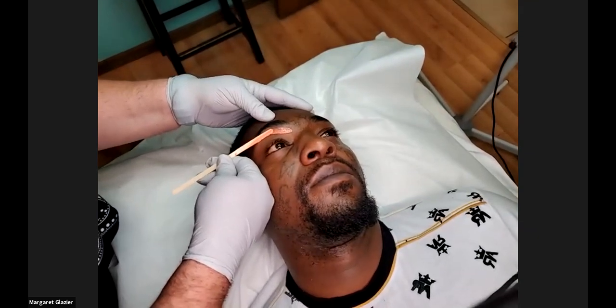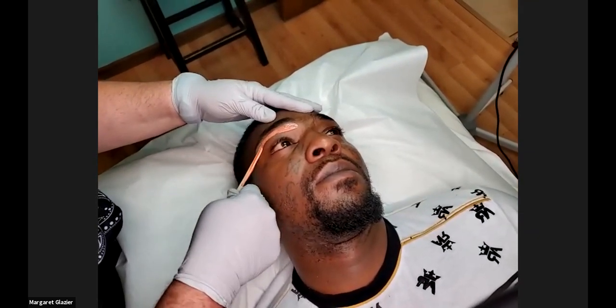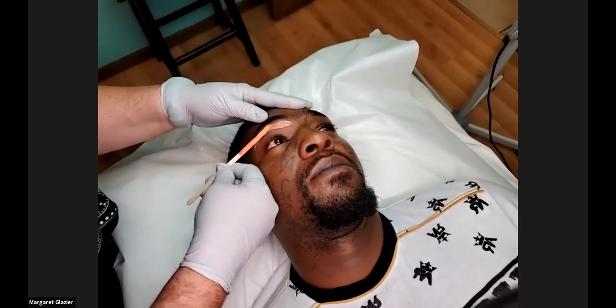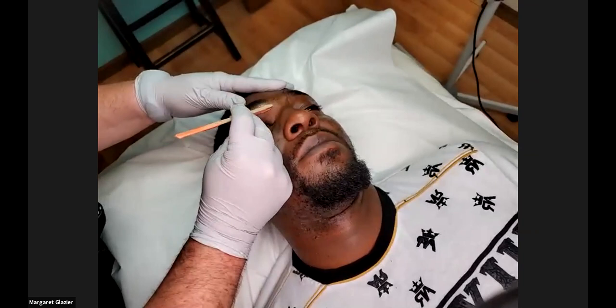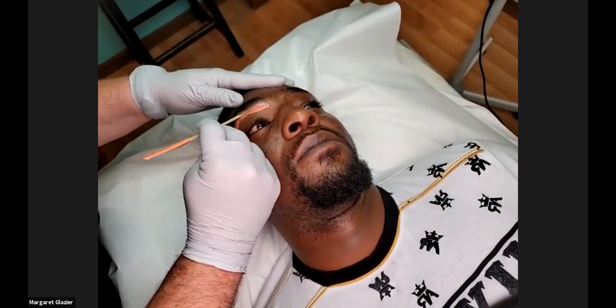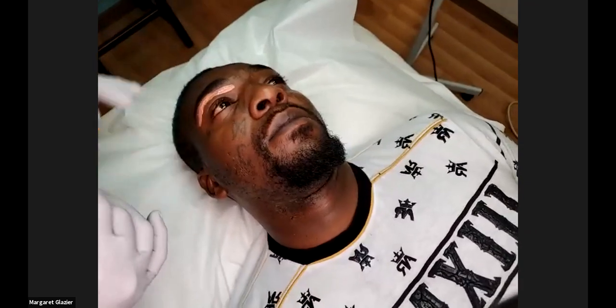So I'm going to start with this application, but we're going to talk about placement because I feel it's super important for everybody to understand placement too. And then the difference between men who are getting waxed and women who are getting waxed. They're definitely different because women, we want a great big arch, but men not necessarily all of the time do they want a big arch.